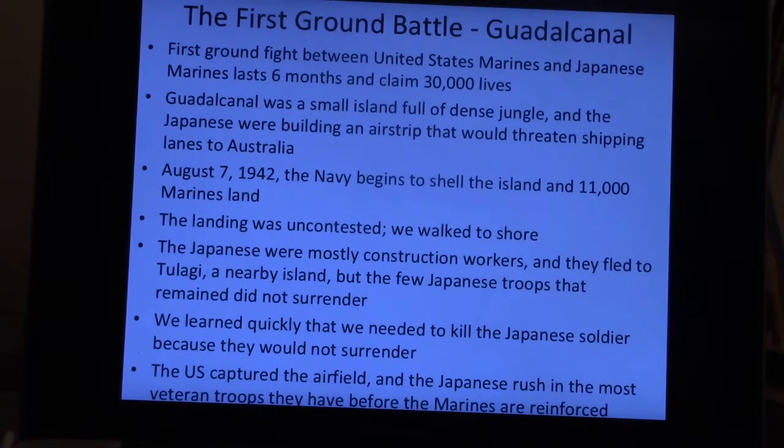So, shortly after that is the first ground battle. It will pit United States Marines versus the Japanese Marines. It was supposed to only last a couple weeks. The battle for Guadalcanal will last 6 months and claim 300,000 lives. All right. Guadalcanal is a small island. It sits right in the gap during the shipping lanes between Australia and Hawaii, that we had to keep open.